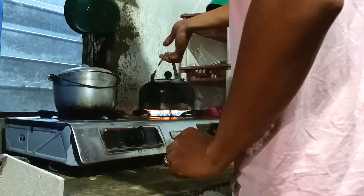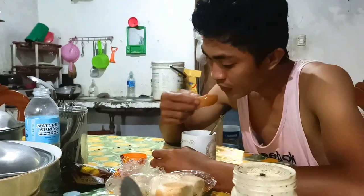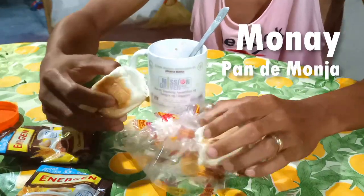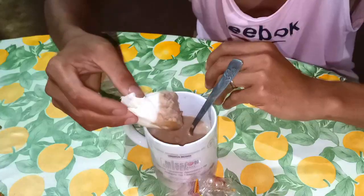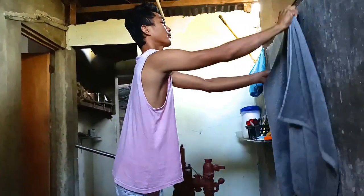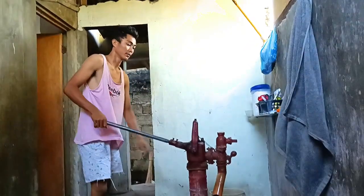Before taking a shower, he prepares his breakfast first. He likes to drink hot chocolate with cereal paired with monai, a Filipino classic bread also known as pan de monja. In the Philippines, it is common to eat bread in the morning, which is usually paired with coffee or chocolate drink. After that, he goes straight into taking a bath as it gets himself to feel energized and wide awake.